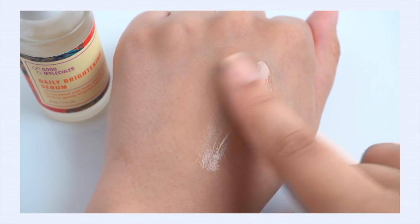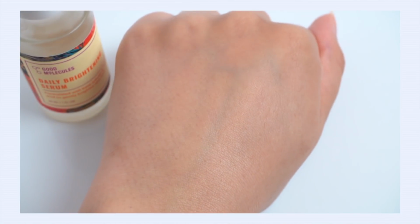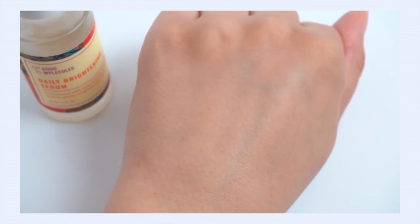And I was really surprised to find that this was not tacky or sticky on my skin the first time I used it last year. I was like, wow, this is actually a really pleasant texture, especially for something that is kind of one ingredient focused at a really affordable price point. Sometimes those textures aren't super elegant. This is a really nice one to work with.